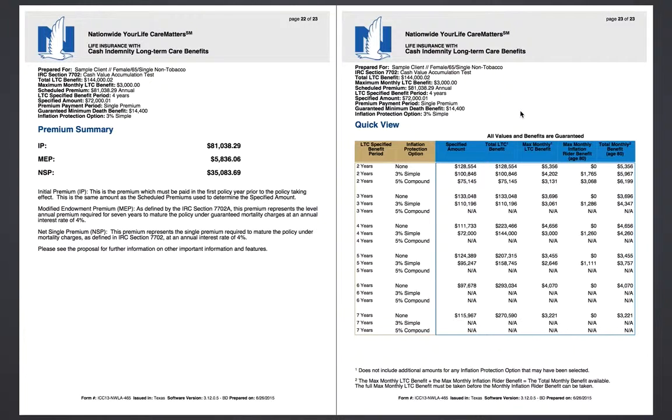The last page is a summary that shows you different options. The one thing that's different on this one than some of the others I've seen is that it assumes the exact same premium of $81,000 and shows what the monthly benefits would be for that particular premium. You can see 4 years 3% interest is $3,000 what this was run at, and you can see that as you get up into 5, 6, and 7 years of benefits, that's just not enough premium in order to provide benefits with those inflation amounts. So you would have to increase the premium in order to actually see any values in those particular areas.